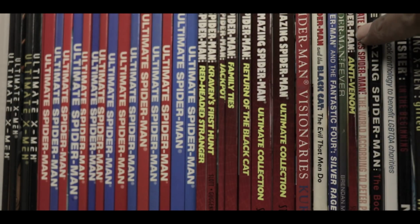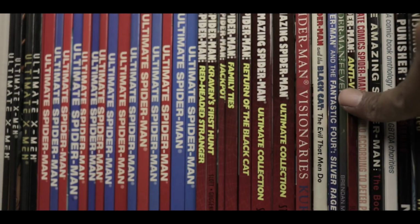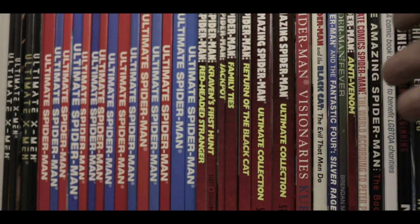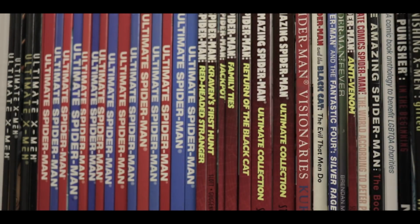Anti-Venom, man, I don't remember some of these very distinctly. These are from a long time ago. These are some of the earliest comics that I bought. These will be between 12 and 15 years old for the most part, unless there are some more recent ones thrown in there, but definitely nothing from the last 5 or 6 years for sure.